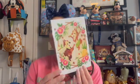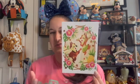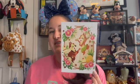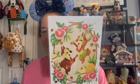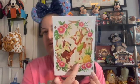I also got, I don't think I have anything like this for Chip and Dale. Again, Aulani vibes here. I am a twin, so I felt like this was a really cute summer print. I like to change out my artwork. So Chip and Dale, look at Dale. He's so happy, so cute. And it was very fitting with the Dole Whip and the ukulele, because that was a very big part of my last Aulani trip. Those videos, I'll link some of those down below.